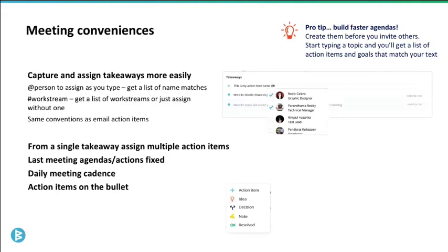I don't need to pick a work stream anymore, but if I want to put it in a work stream, when I hit the hashtag or the pound sign and I start typing, for example, COM, like for community calls, Workboard will find the work streams that match my characters, and I can pick one of those off the list. So that without ever moving your fingers off the keyboard, as you're typing the takeaway, you can also use typing as a way to turn that takeaway into an action item.